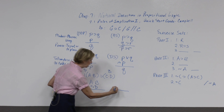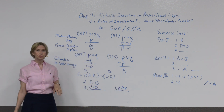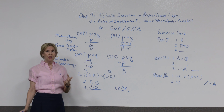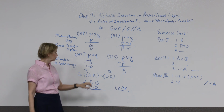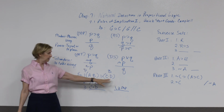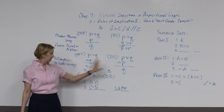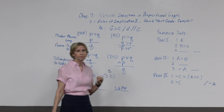And then you would write down from lines 1 and 2, and the rule modus ponens allows you to derive that. So remember that these little variables stand for any simple or compound statement. And when you're trying to apply that rule or the pattern of reasoning, look for the main operator. All right? So this would be P, this whole thing would be Q, this would be P repeated, and you could derive Q. Okay, so that would be an application of modus ponens where you have compound statements.